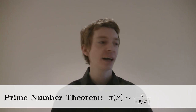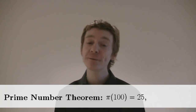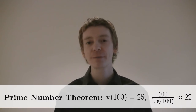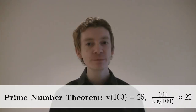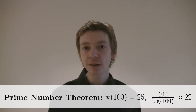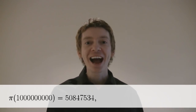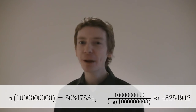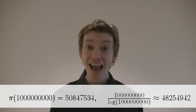So we do an example of that. If we say x is 100, then the number of primes less than 100. There are 25 of them. But our approximation, x over log x, gives you 22, which is not bad really for an approximation. In fact, the error gets proportionally smaller the larger the numbers are. So if I use x as 1 billion, then the number of primes less than 1 billion is something like 50 million. And our approximation, x over log x, gives me 48 million. It's about 2.5 million off from the true answer. But proportionally, it's a smaller error.